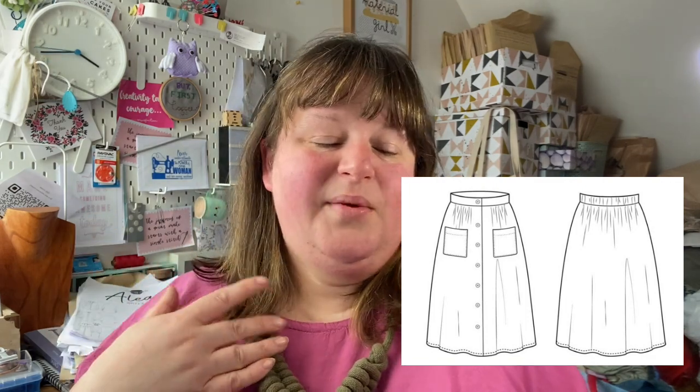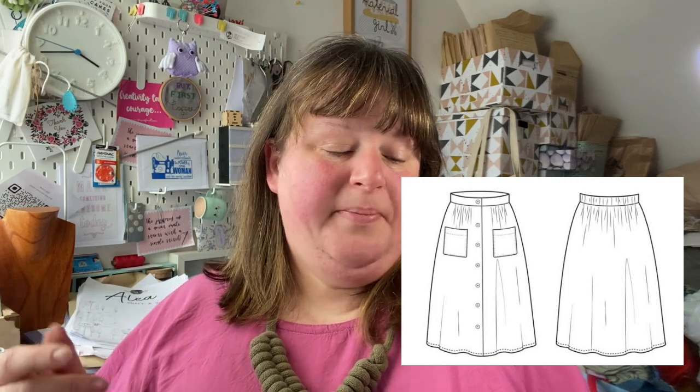And as well as patch pockets, it's got a wide waistband which is elasticated at the back and flat at the front. So party on the back, business at the front. You got it? So, moving on.